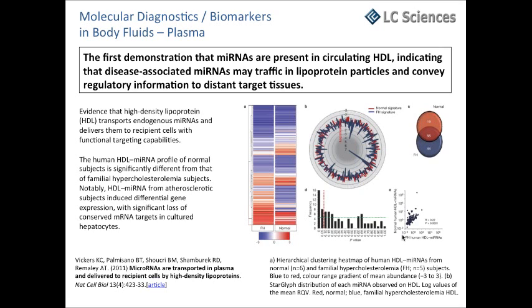So if we move on to a couple of application examples here, if we go again through the different steps, looking first at biomarkers and then later at therapeutical approaches. This is a paper that came out late last year. It was the first time that microRNAs were shown to be present in circulating high-density lipoproteins. And the fact that they are present in these HDLs allows their regulatory information to be transported to rather distant targets.